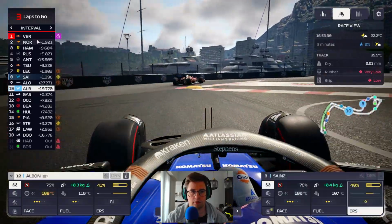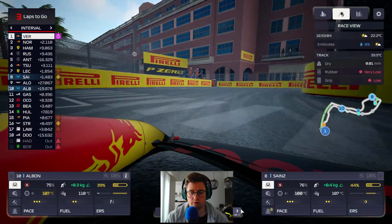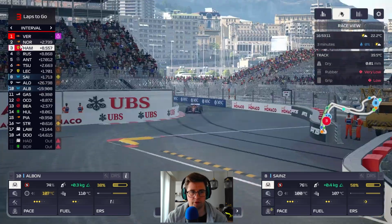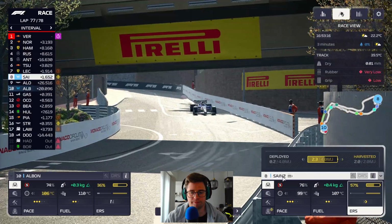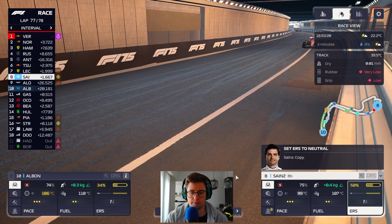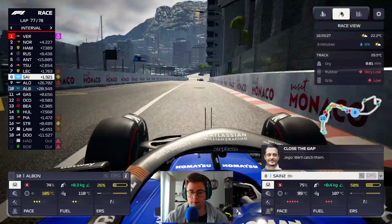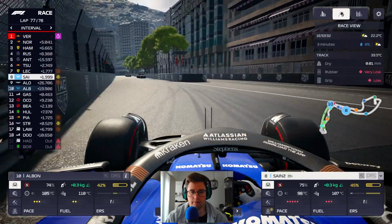And meanwhile, Verstappen is in the lead. He took full advantage of the strategic game today, and Red Bull did, with Norris in P2, Hamilton P3, so the 3 different top constructors battling it out for the win. Then here comes Sainz. Let's put him on aggressive mode, let's push the fuel, and let's give it everything to try and catch up to Leclerc and maybe even Tsunoda ahead.